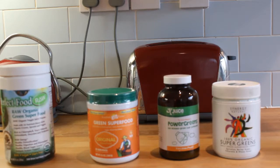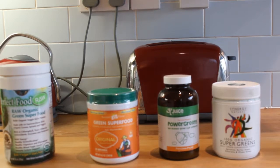Now I'll go through each one in turn in terms of how they taste, how much they cost, and also what's contained in them, as best as I can remember. We'll go through each one in turn, and we'll take it from there.